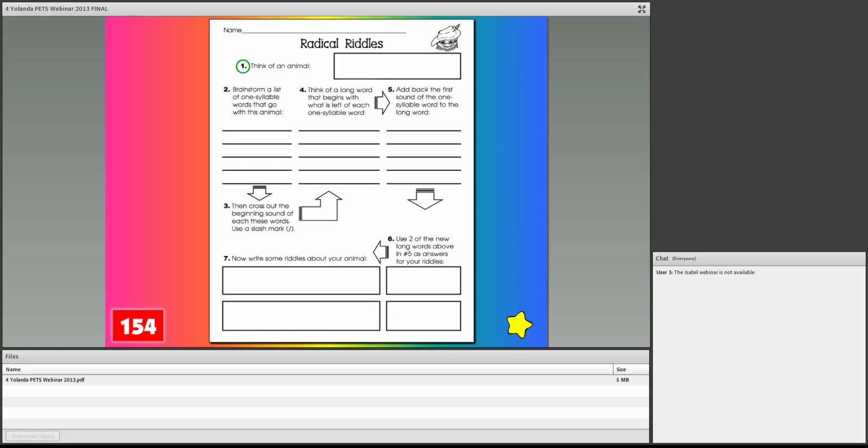All right. In my case, I'm going to be using a pig. All right. Now that you've got your animal, boy, time is just flying here, all right? What you need to do now is brainstorm a list of one-syllable words that go with this animal. One-syllable words that go with this animal.